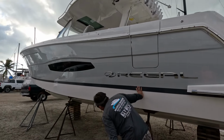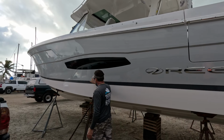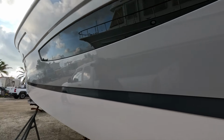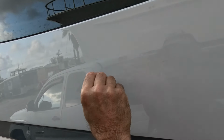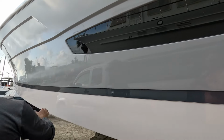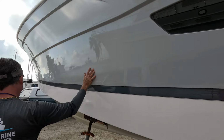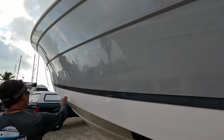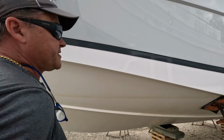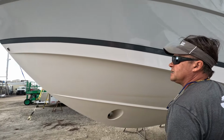This side looks pretty good. I can see a little ding here. You can feel it where it actually impacted something. Doesn't sound too bad. It's a little dead. So that would probably just be repaired. Got some scuff on here from something, probably from the towboat. Same thing up here, a little bit of gel coat repairs. Nothing too bad. So let's hop up topside and take a look.